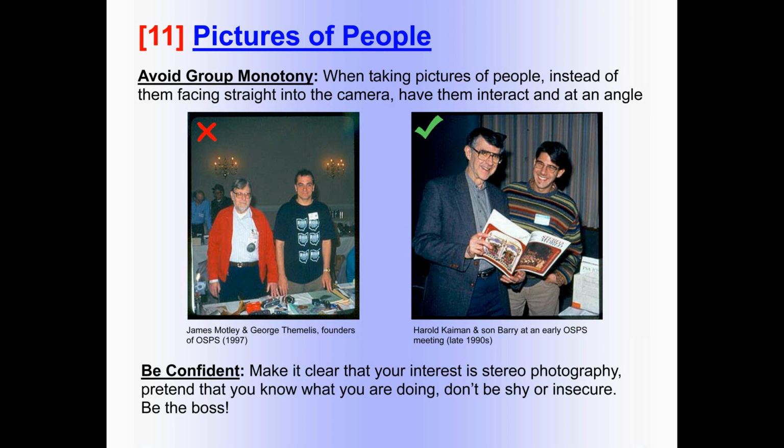Let's go to tip number 11. Now, people is your subject. How are you going to photograph people? My advice is to avoid group monotony. This is me in 1997, and our co-founder of the Ohio Club. Somebody took this picture, we're facing straight, you know, smiling.